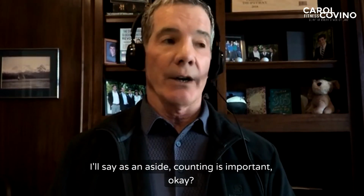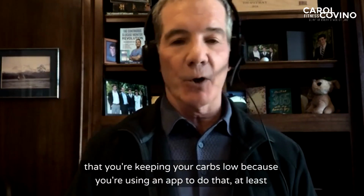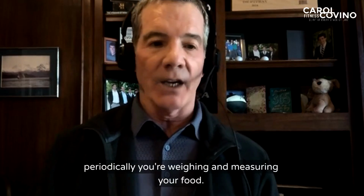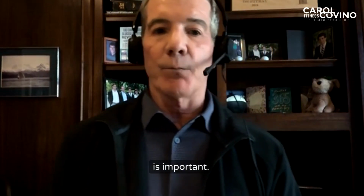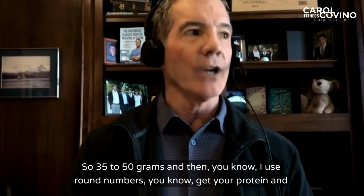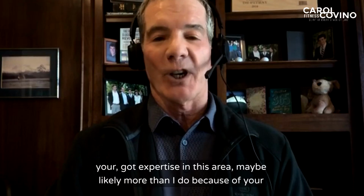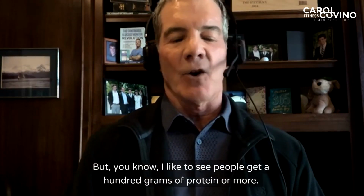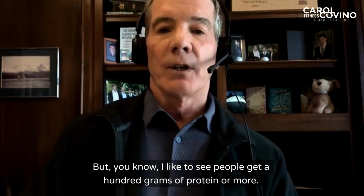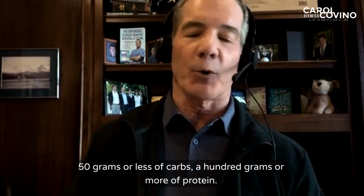I'll say as an aside, counting is important. Knowing that you're keeping your carbs low because you're using an app to do that, and at least periodically weighing and measuring your food is important. So 35 to 50 grams. And then, I use round numbers, get your protein, and you have expertise in this area, maybe likely more than I do because of your background. But I like to see people get 100 grams of protein or more. So, I keep it simple. 50 grams or less of carbs, 100 grams or more of protein.